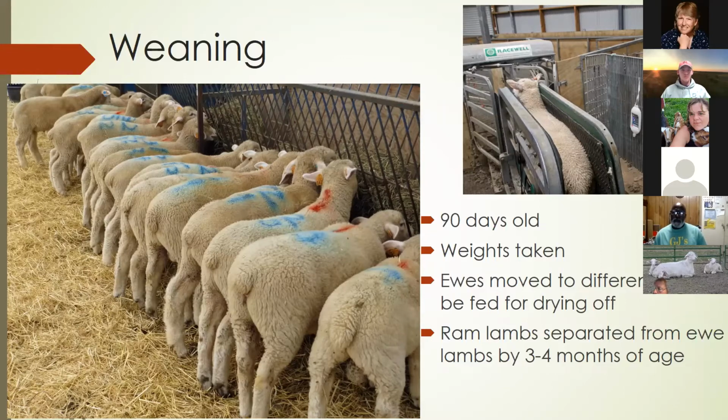All right, this is back to that bottle lamb question. Is there anything in their schedule that would differ, such as vaccine time, when they go on a creep or in with other lambs? Let me make sure I got all of that.